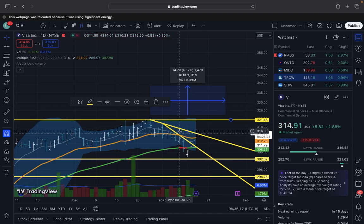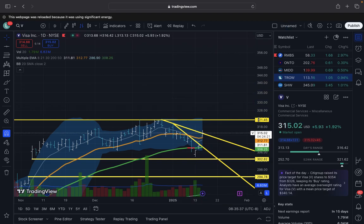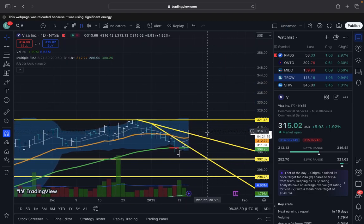The pattern: if you have an ascending triangle, a head and shoulder, and it breaks out, make sure you put your stop loss and follow it. Some people like to follow it with the 10 moving average or 10 exponential moving average. It depends on what's your style. For me, I like to follow by looking at the lowest of the day.